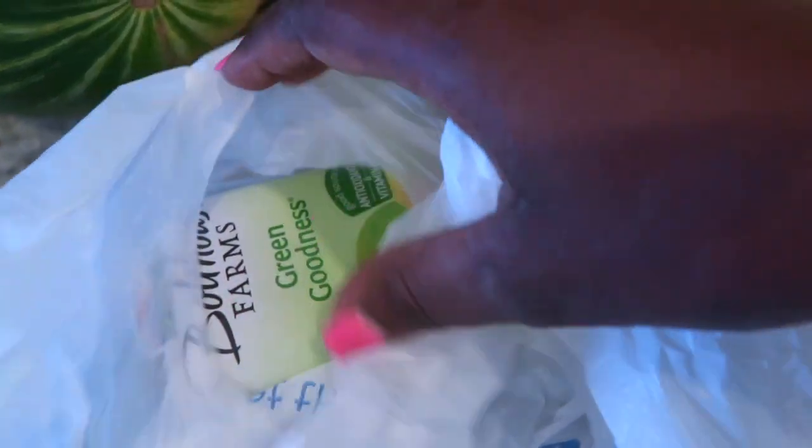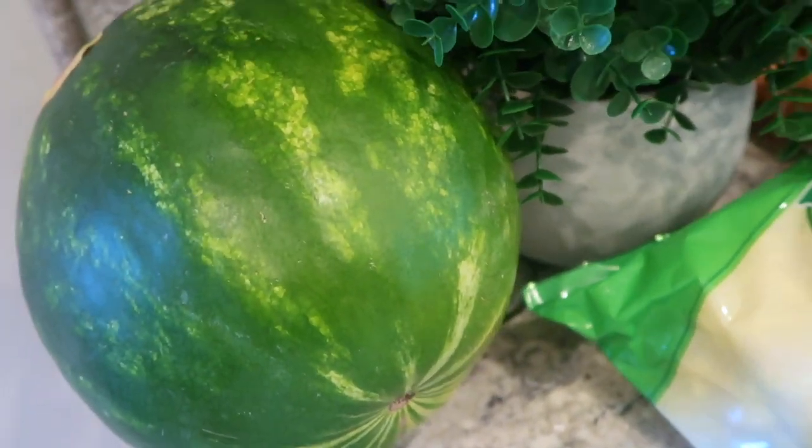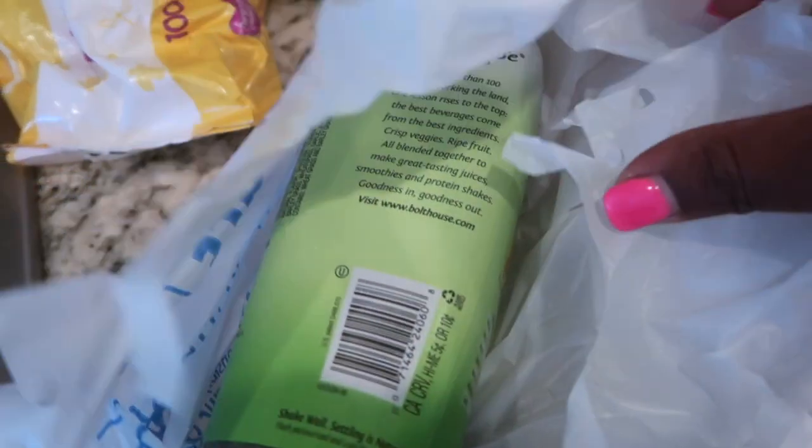And I already showed you guys this one. I picked three of those. And watermelon, I decided to get more watermelon, like a whole watermelon, because that's from Sam's Club. I want to try the one at Sam's Club. And right here, I just picked up four chips, the blue ones from Walmart. And I picked up this vitamin from Walmart, and this is just tomatoes. The last time I went, they didn't have tomatoes, so picked up that. And this is just the green goodness. The kids love this green goodness, so told you guys I got three.